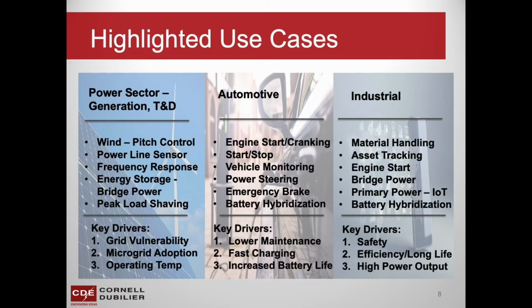Industrial applications are what has really come to the forefront in the last 20 years, along with consumer applications where batteries can be replaced, or supercapacitors can be used in the same application with them, providing longer life for the batteries. So in these applications, including consumer, they're safe, they're long life, and can provide good power output. They're used in asset tracking, engine start and stop, bridge power, and material handling, forklifts, and robots.